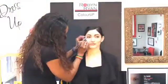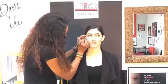Beautiful. Once we have our eyeliner where we want it, we're going to go ahead and take a little bit of this ivory green to just add a little bit more depth to this color. I'll put it that way.